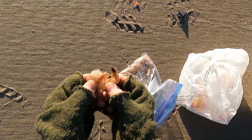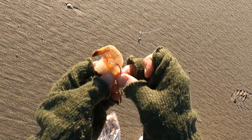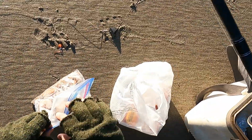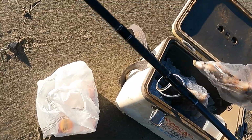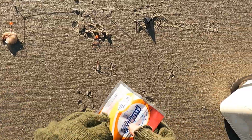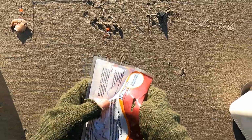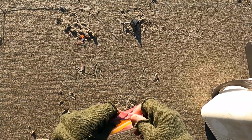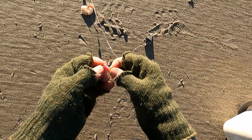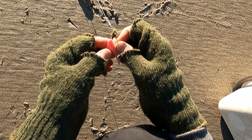Take his. Hook her up. And I'm gonna put some of this stuff right here. Fish bites. Let's see if this thing works. Oh, I tore off two pieces.